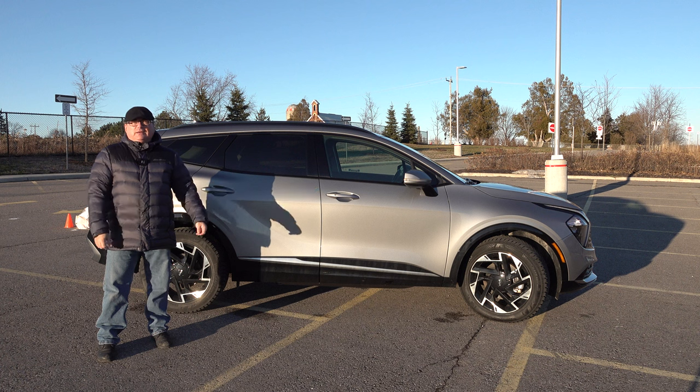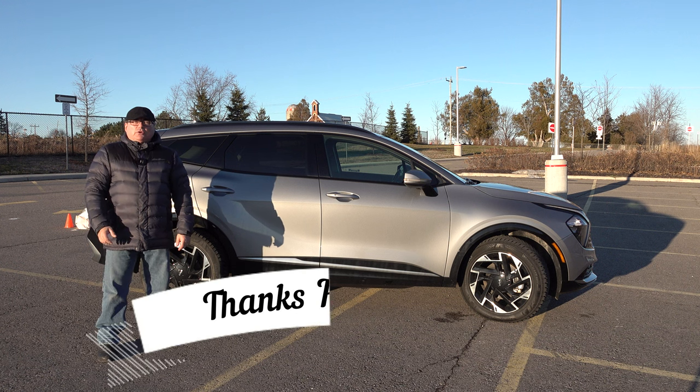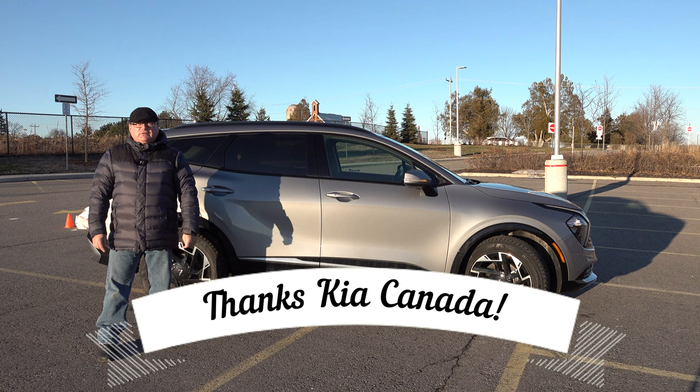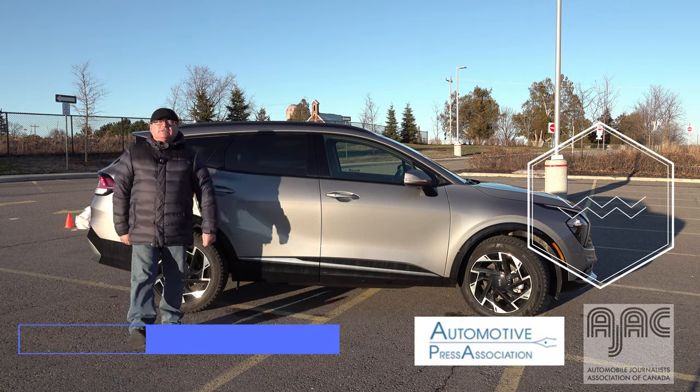After all, that's why I do what I do, right? Is to help do what we can to combat climate change. So absolutely recommend this vehicle. I want to thank Kia Canada for allowing me the use of it, and I would certainly encourage you to check it out.